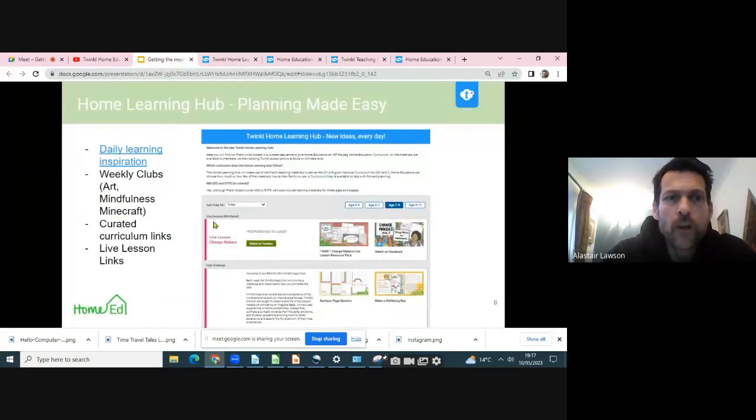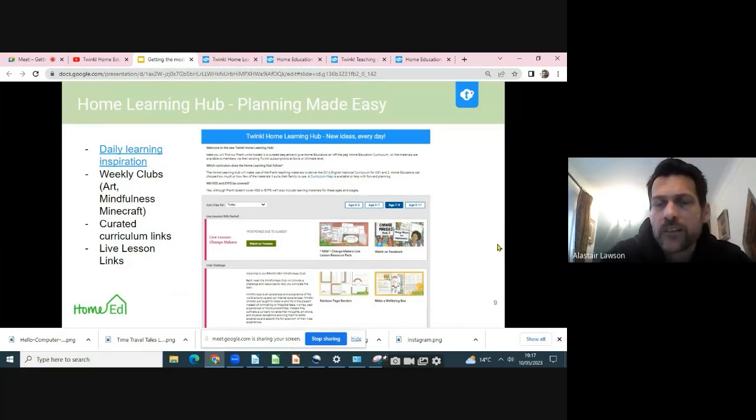One of the other things it does is there are 3 clubs a week, and there is an activity set via the Home Learning Hub that you and your learners can join in with. We have an art club where there's an artistic task. We have a Minecraft or block adventurer club where you can make a creation. And then we have a mindfulness club too. If you take part in any of those club activities, you're encouraged to record or document what you did and add it to our sharing thread in the Facebook group.